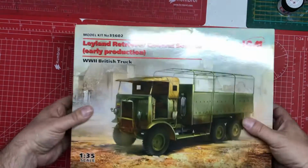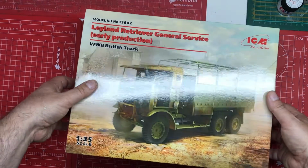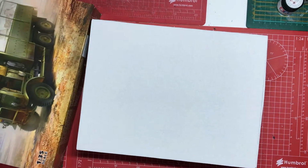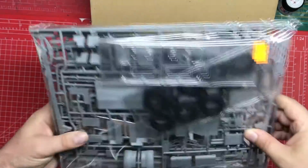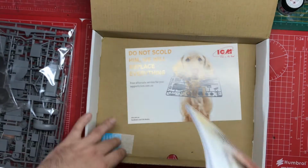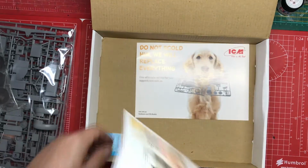And as per usual, because it's ICM, we get a really nice sturdy top opening box with a separate lid. Inside our box is a single bag full of parts. Then we have our instruction manual, our decals, and our little leaflet about customer service.